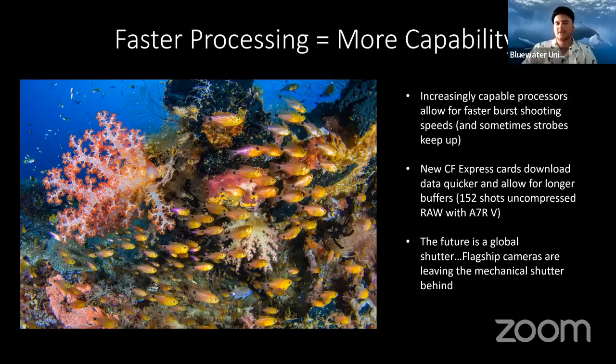Now, all of these cameras are also getting faster and better processors. Like I said, that allows you to shoot at faster burst rates without having a buffer. It also allows you to use autofocus systems like this and a lot of the systems that are available on the camera.